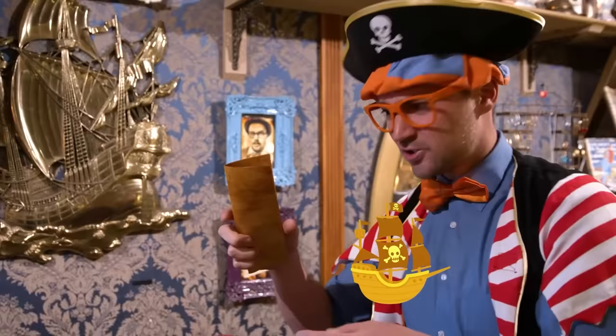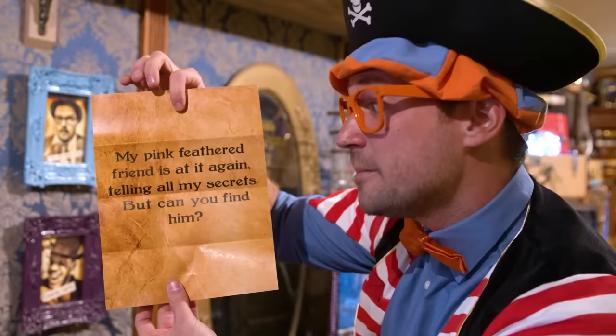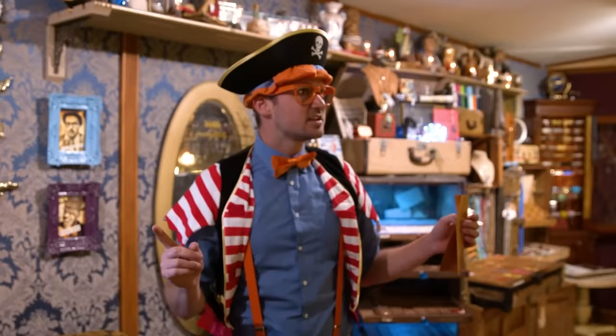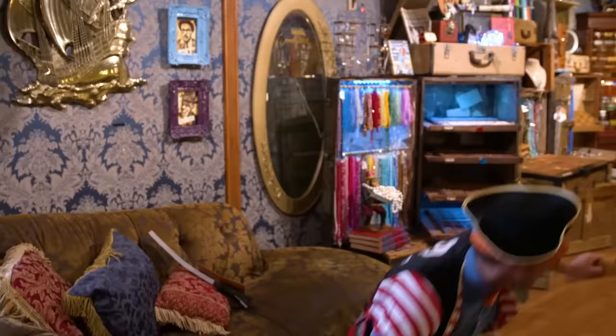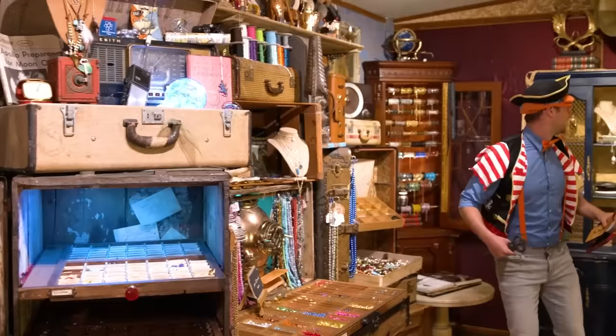Okay. It reads, my pink feathered friend is at it again, telling all my secrets, but can you find him? I think I know what that is. Pink feathered friend. Yeah, that means probably a bird that's the color pink. Okay. Here we go. Okay, we need to find a pink bird. Do you see any? Come here, bird. Huh, nope. I'm not seeing any pink birds.